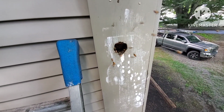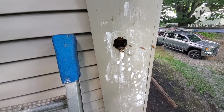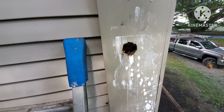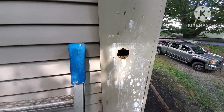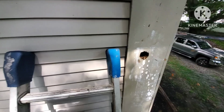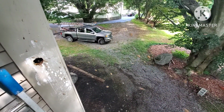Did some thermal from the inside and couldn't get a location. House was built in the late 1800s, but it looks like they're going to the left. And I'm hoping they're on this wall. This is the eastern side, as you see the sun right here. So there's a ton of activity here.